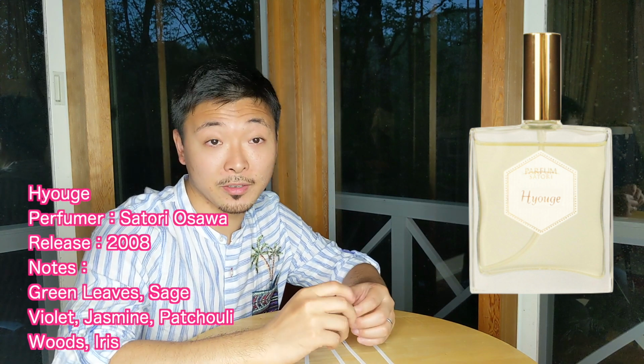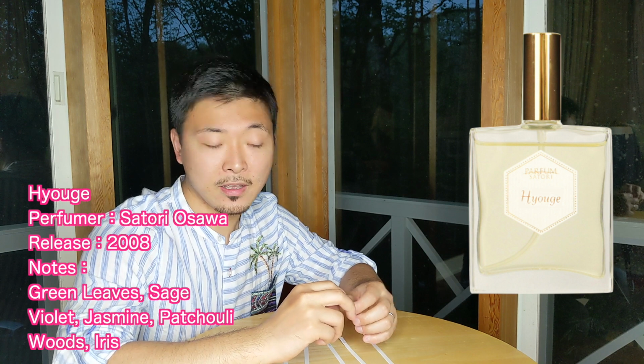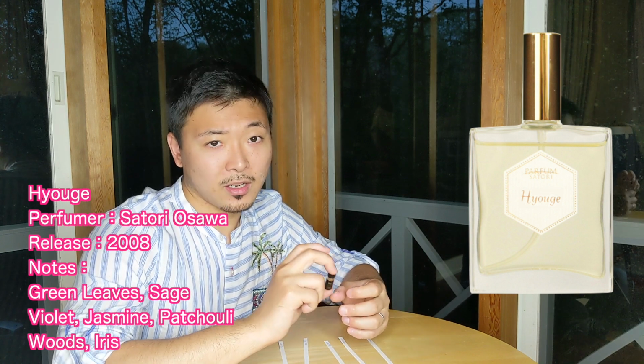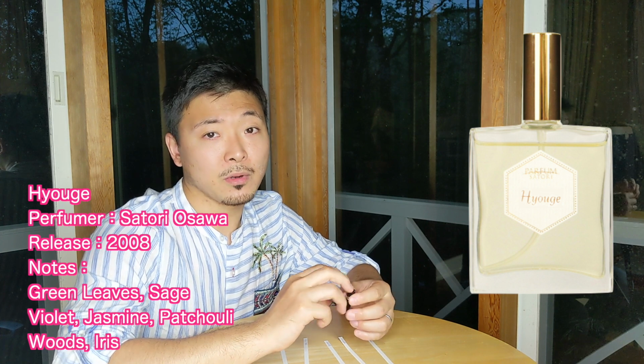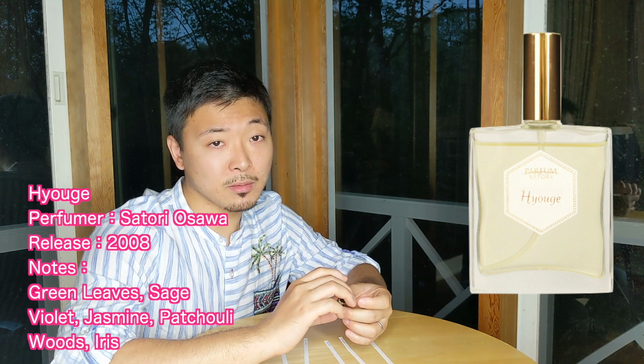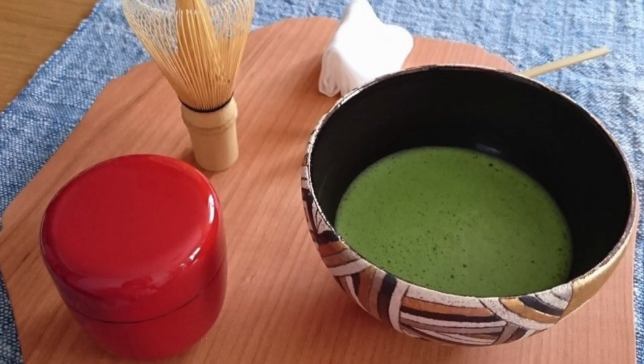Okay, this was released in 2008. Some of the notes are green leaf, sage, violet, jasmine, patchouli, wood, and iris. So Hyouge would probably be the most noticeably unique perfume on today's list, and probably the most unique in her entire lineup as well. Hyouge is trying to capture the matcha and the entire experience of Sado.